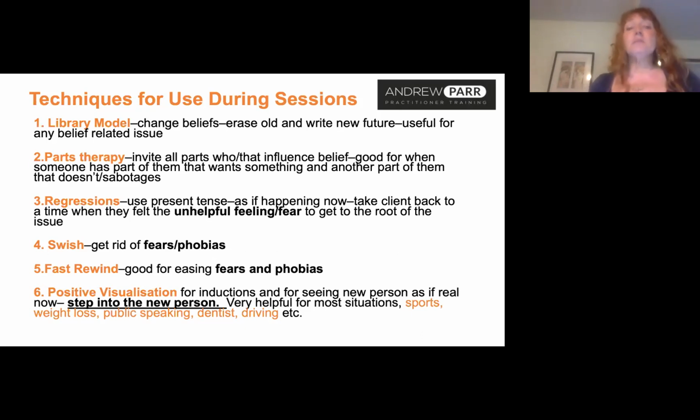Positive visualization. Now, we use this in lots of ways. Obviously, we can use it for inductions just to get the client really relaxed. But it also can be very good even in things like weight loss, when they want to really see that new them, and how they might be and how they want to see themselves in the future. So creating that step into that new person feeling can be very, very helpful. Performance, just visualizing that person performing, could be singing, dancing, could be sport, whatever it is, public speaking. Really, really helpful. Anything like that where they really want to visualize that image of that new identity and to visualize themselves almost stepping into that person and creating that situation.